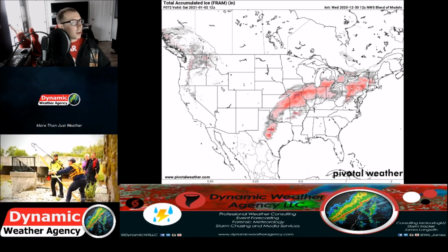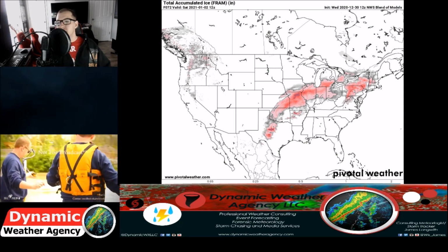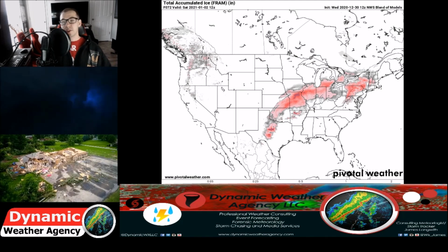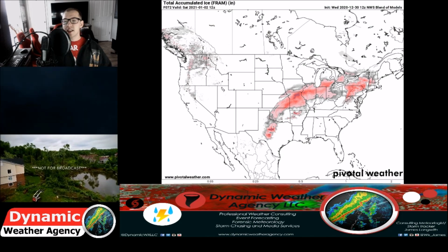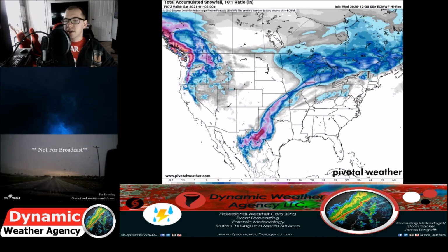As you can tell, with this model, you can see some of those depictions of those high ice accumulations within those areas of that higher terrain in the Appalachians. We can see some ice accumulation greater than 1/10 of an inch, with even areas seeing greater than 1/4 of an inch of ice accretion in some areas. This is going to create some very hazardous road conditions and some slippery roads.